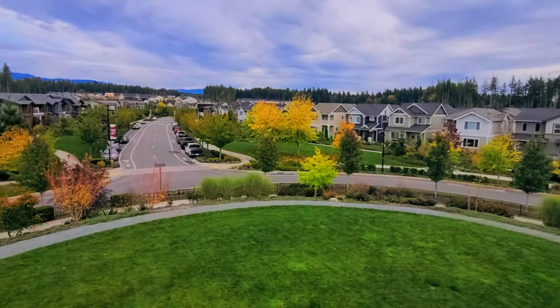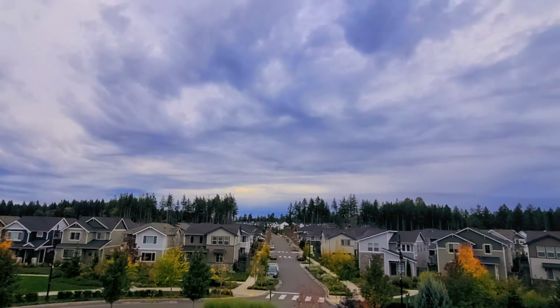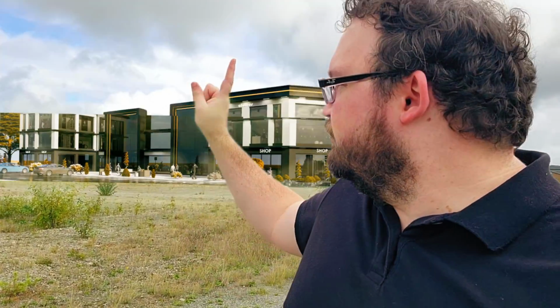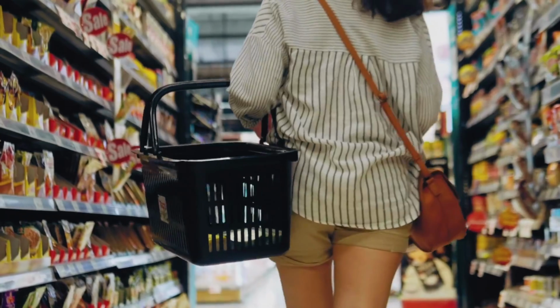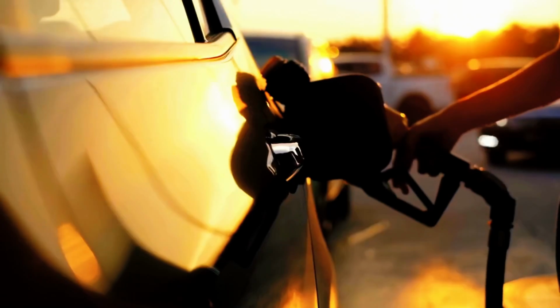10 Trails is a really nice new construction community that's been around for a few years now, and right now behind me is where the retail center will go. So in this retail center, they're going to have a grocery store, some restaurants, a shopping center, and at least one bank. We've been told that they're going to have a gas station in 10 Trails. We don't know what specific retail stores or restaurants yet, but it's going to be really cool that they're going to have it right locally here in 10 Trails.